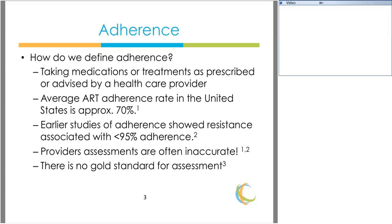When discussing adherence, we also know that providers are often inaccurate in their assessments of patient adherence, and that patients' self-report of adherence predictably overestimates adherence by as much as 20%. It's also important to recognize that there is no gold standard for assessment.